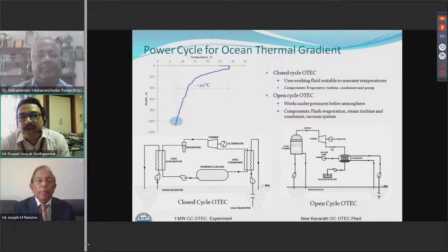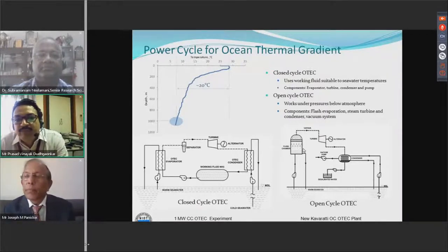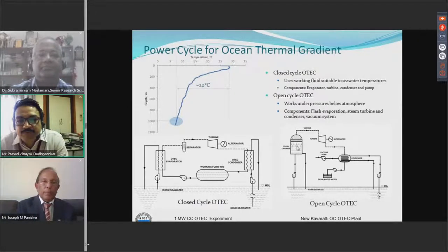The second part is open cycle OTEC, where water vapor is flashed in a chamber which is kept at very low pressure. The water that is fed is surface sea water at around 28, 29, 30 degrees Celsius. So if we keep the pressure of this flash chamber at less than 3 kilopascal, we will be able to evaporate, to boil this water, and part of the water is flashed.